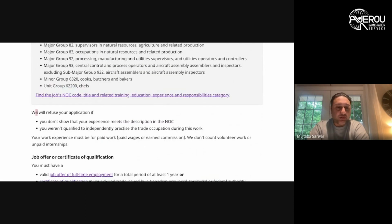It says here that they will refuse the application if they don't show that the experience meets the description in the NOC code. So what does this tell you, Ala? This tells you that the work experience letter is going to be very important. Do you have any comments on what the work experience letter should include and what it should look like?